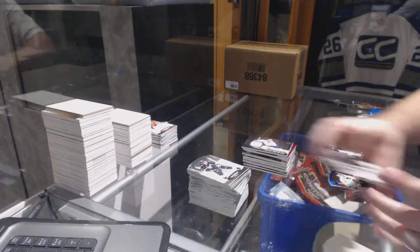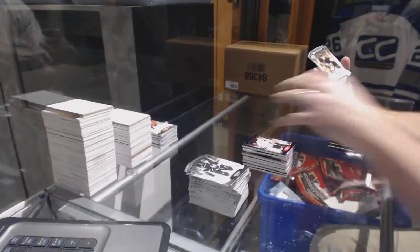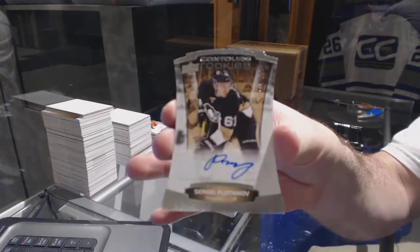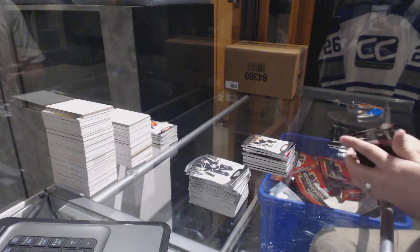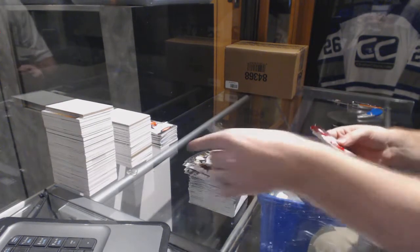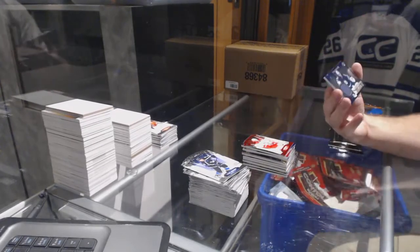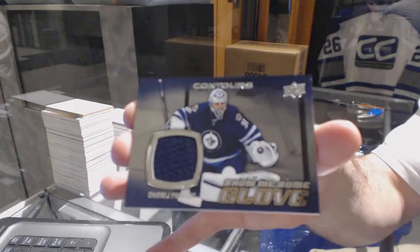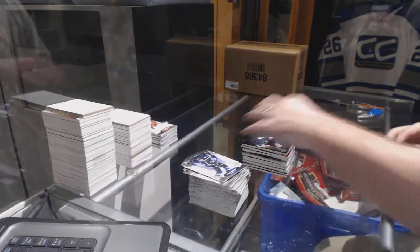We've got for the Chicago Blackhawks a blue base to $4.99 of Glenn Hall. And for the Pittsburgh Penguins, Sergei Plotnikov to $4.99. We've got for the Carolina Hurricanes red base to $99, Eric Staal. And a show me some glove of Andrej Pavelec for the Winnipeg Jets. Show me some glove.